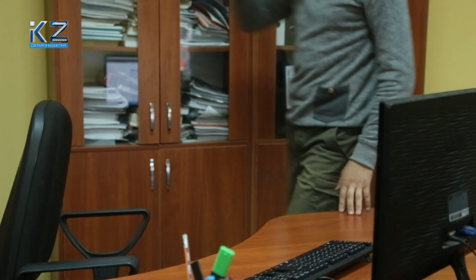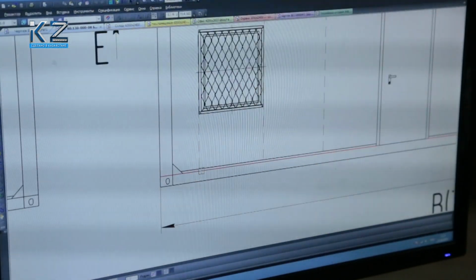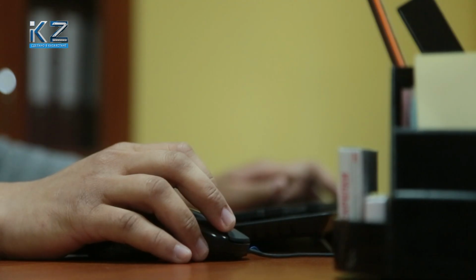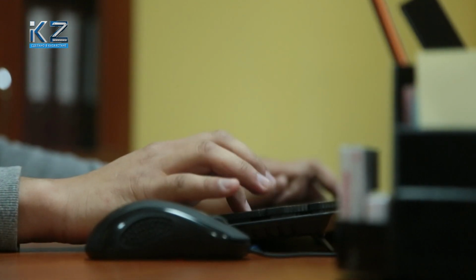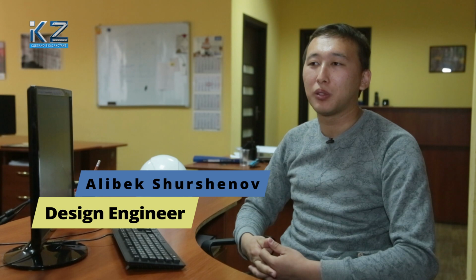Like any new project, the pavilions are first designed. The design engineer reflects all the client's wishes on paper. In the computer program, he sets the dimensions of the premises, calculates the amount of necessary material, and designs the utilities if required. We have certificates that confirm the quality of our product and that it will be competitive in the market.